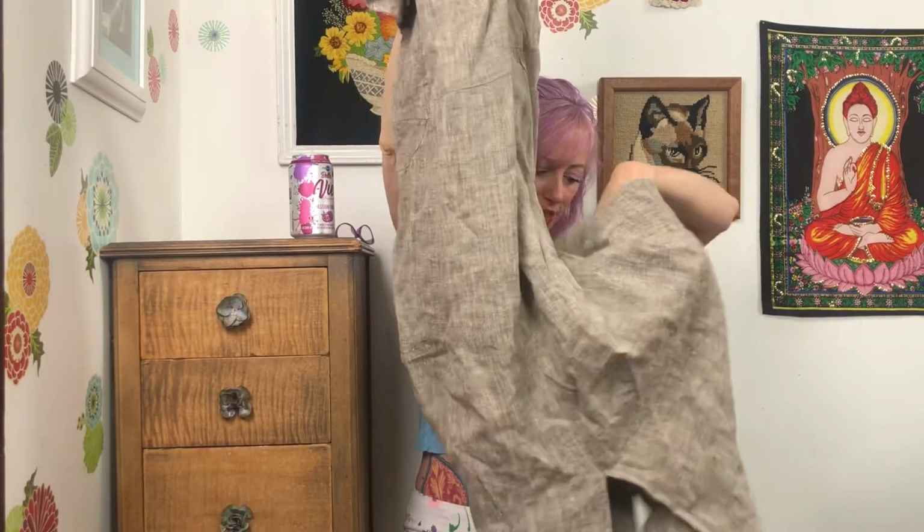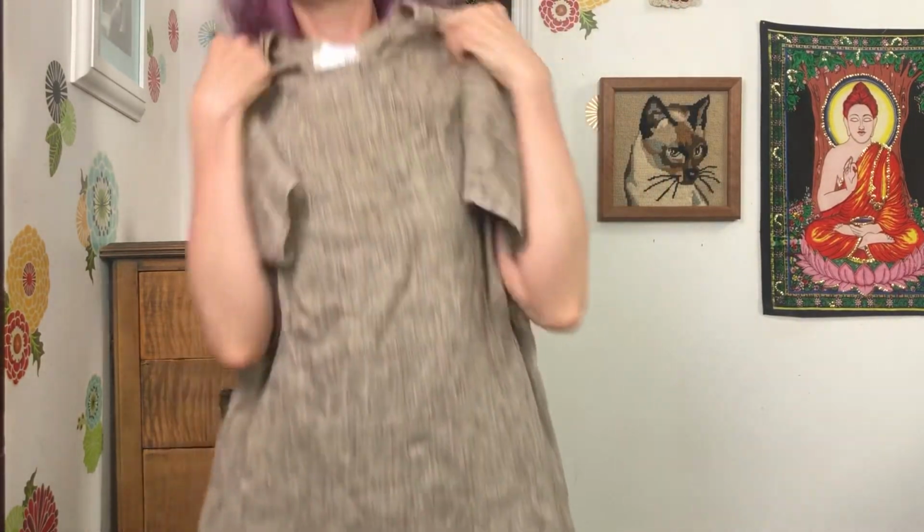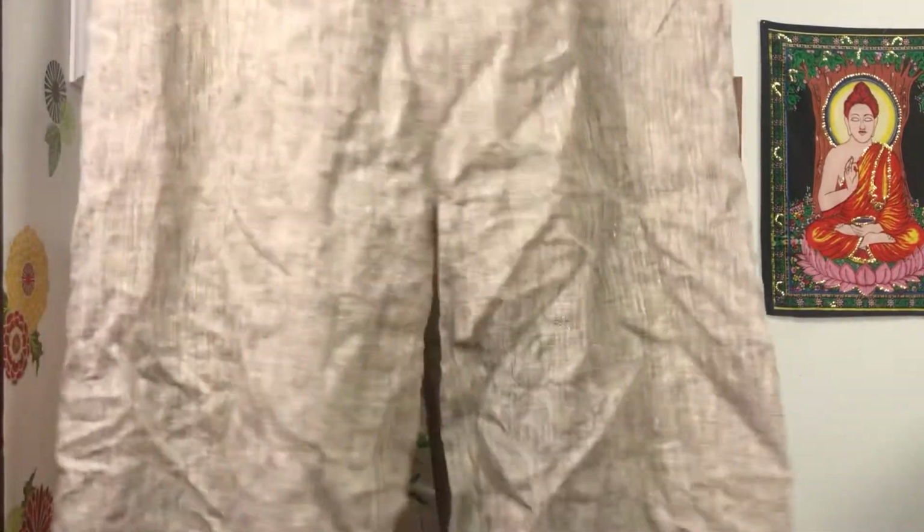I'm a loser. I totally thought this was a romper. Whatever. I mean, it's still a good buy. Flax is pretty much always a good buy, but I totally thought it was a romper, and it's not. It's just a dress. Whatever.